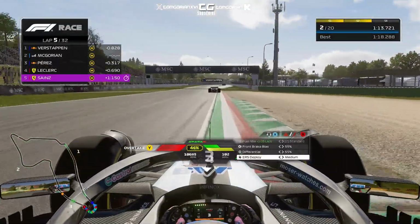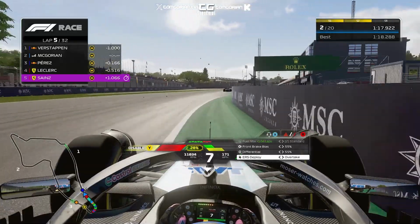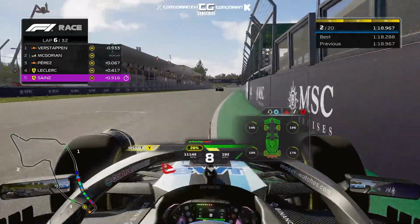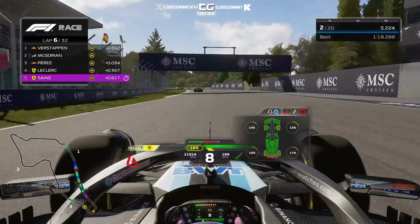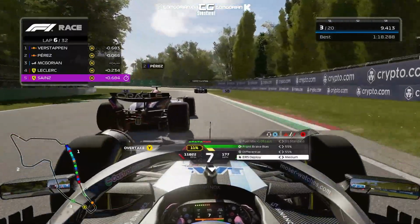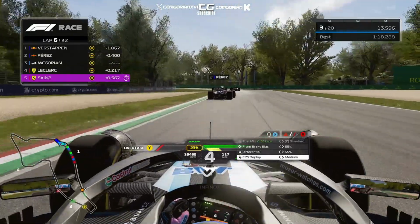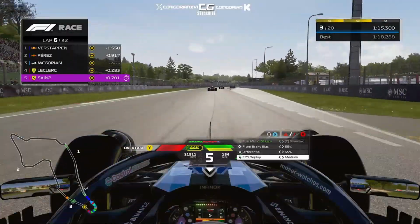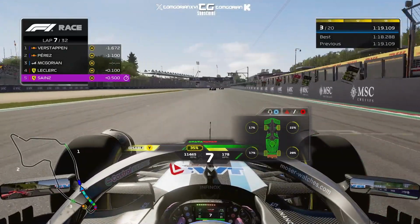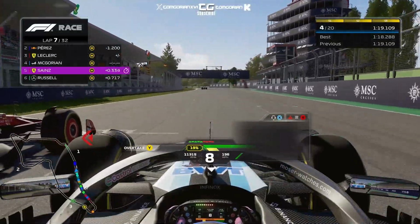However, we can try and get DRS. We are under a second with Max Verstappen, but as you can see, we have no DRS because our DRS is broken and it's failed on us. So now we literally have no battery. Well, we have 9% battery left, and we can't really do anything against the race leaders and the front runners. So for the next, I'd say, 5-6 laps, it's just going to be painful because we don't have DRS to fight with.